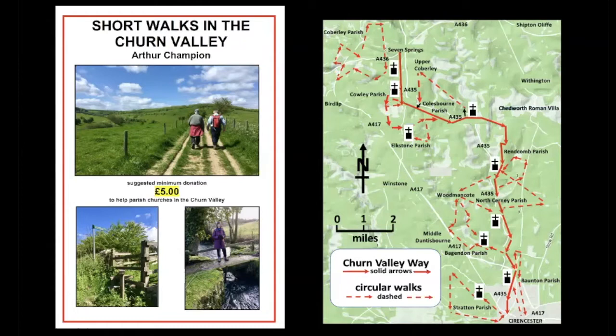The Churn Valley Way is shown by the solid red line which runs from Seven Springs in the north all the way down the valley to Cirencester. About half the route consists of quiet country lanes and bridleways, so it can be done on a mountain bike, but then you do have to push the bike along the footpaths. And the A435 runs all the way down alongside the River Churn.